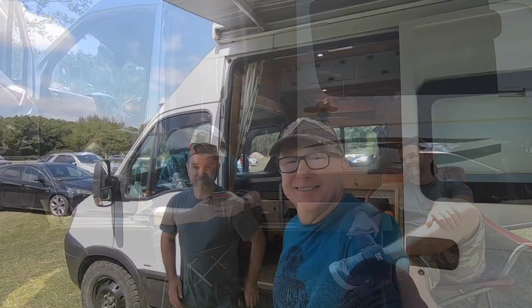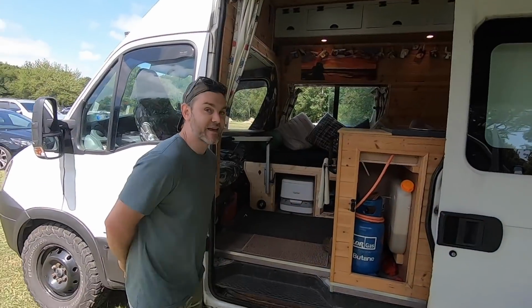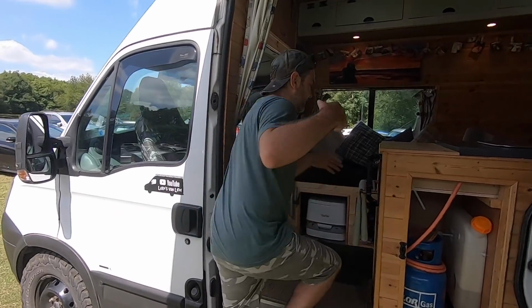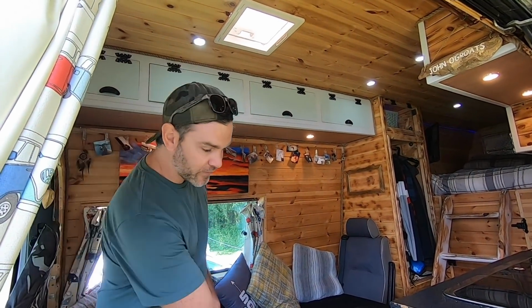So as promised, before we go, let's have a quick look around Luke's van. Okay, so it's not finished. They never are, but I'm still working on this. But yeah, come in. Okay, so I've gone for the kind of rustic feel, similar to Mel with all the tongue and groove. I've burnt bits and pieces. I'm also using a bit of copper here, as you can see down here.